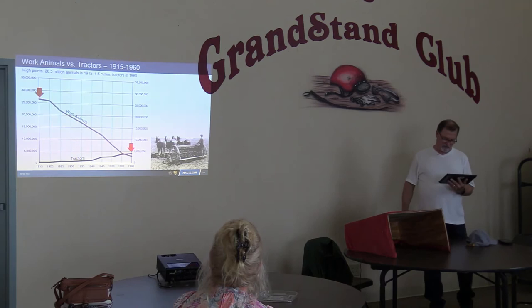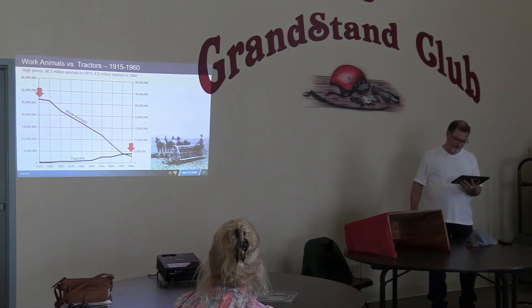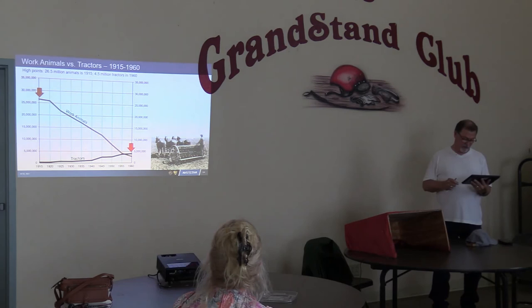It is not a surprise that with the arrival of the tractor, the number of work animals decreased rapidly. The 26.5 million animals in 1915 was reduced to 4.5 million in 1960, which surprises me there were that many. Likewise, the number of tractors in 1915 was less than 30,000 and grew to 4.8 million by 1960.